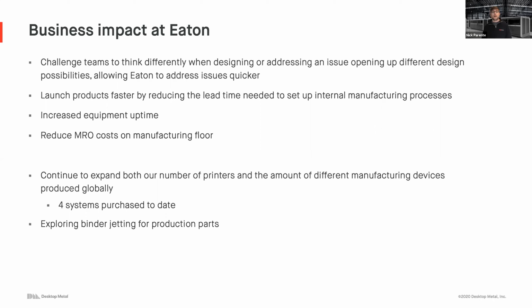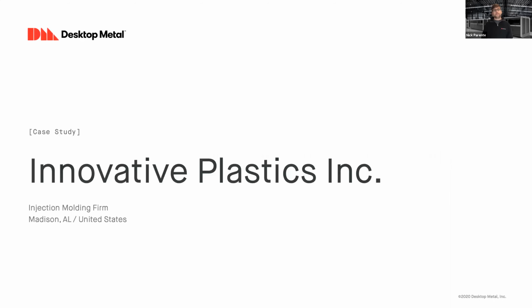One interesting point on Eaton is they actually expanded across many of those other groups. There are 4 systems spread out across the world today at different locations doing these same sorts of applications. And they're looking at the binder jetting technology, which we'll touch on a little bit, for production level parts.